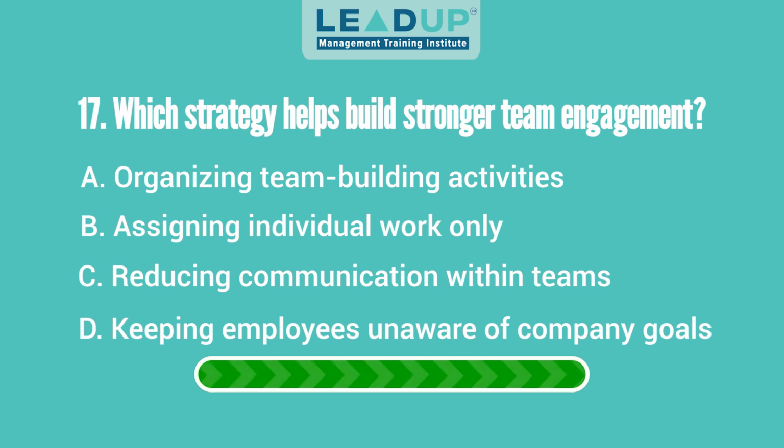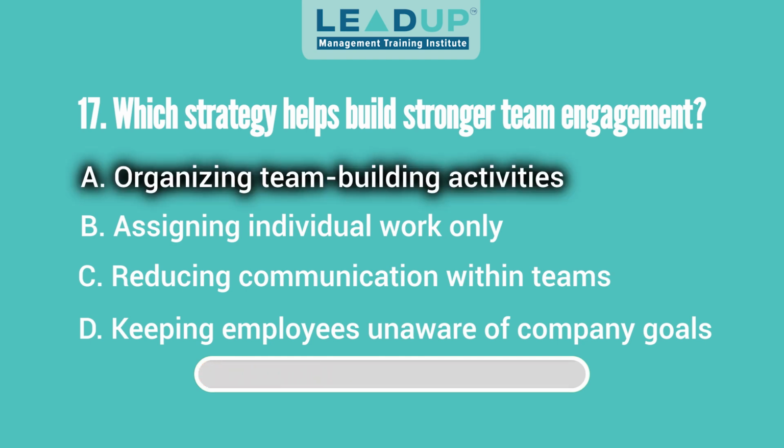Question 17. Which strategy helps build stronger team engagement? A. Organizing team-building activities. B. Assigning individual work only. C. Reducing communication within teams. And D. Keeping employees unaware of company goals. Answer. Organizing team-building activities.